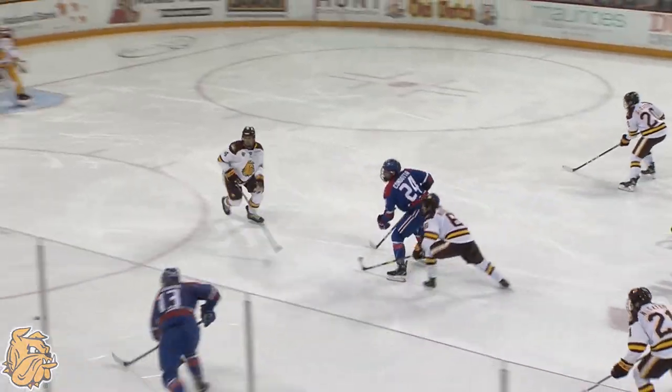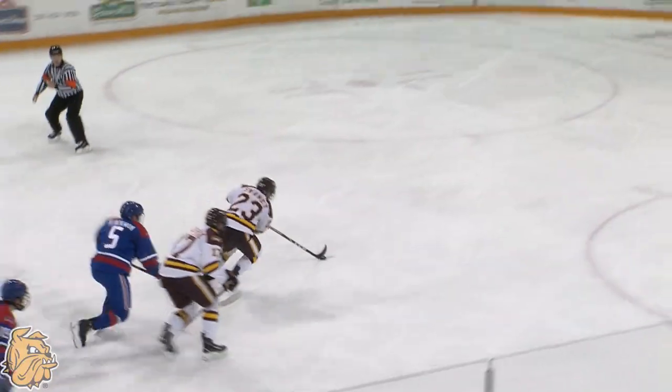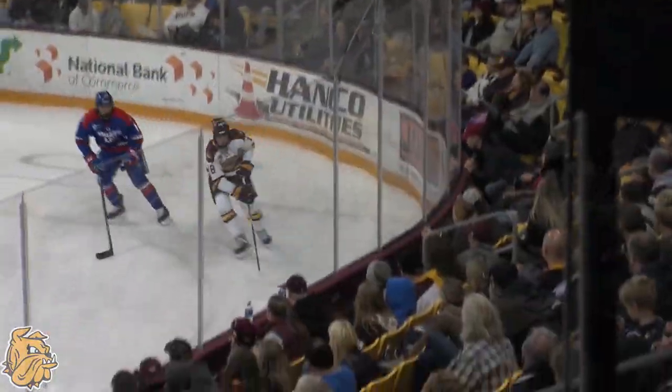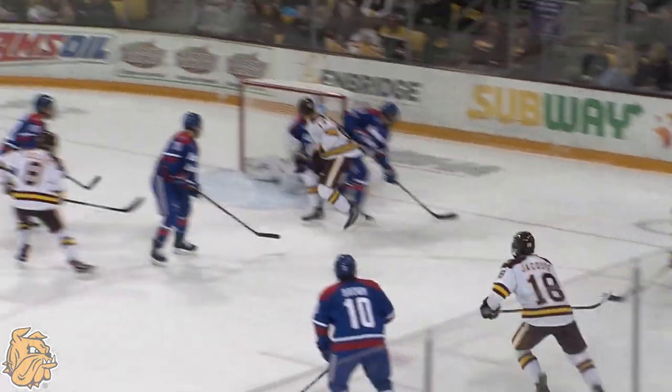Played a very good game against the Minnesota Wild last night. And Sweeney, Nick Sweeney in on the wall, a save made with the right pad. Which you know very well, Zach. There's not a weekend off in that league.